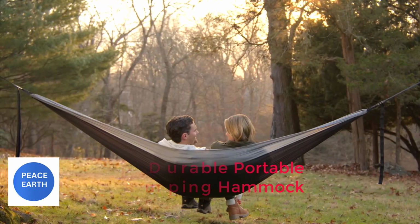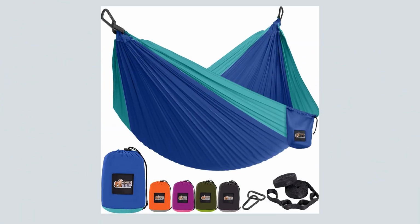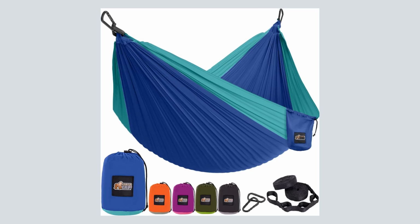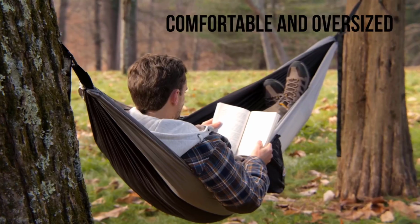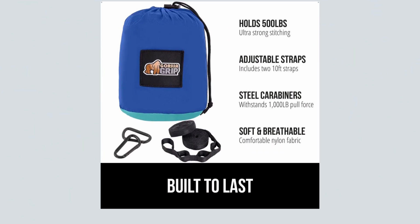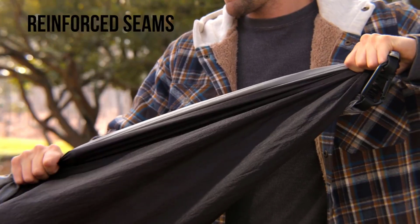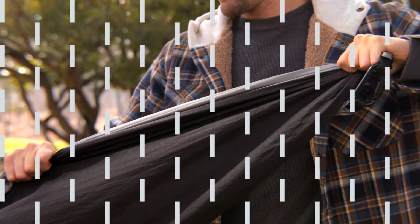Number 2. Gorilla Grip Durable Portable Camping Hammock. The Gorilla Grip Durable Portable Camping Hammock combines strength, comfort, and portability for your outdoor adventures. With ultra-strong steel carabiners, heavy-duty seams, and straps, this hammock securely holds up to 500 pounds. The included 10-foot adjustable straps feature 18 loops each, ensuring a perfect fit and height adjustment for any tree size while remaining tree-friendly to protect trunks.